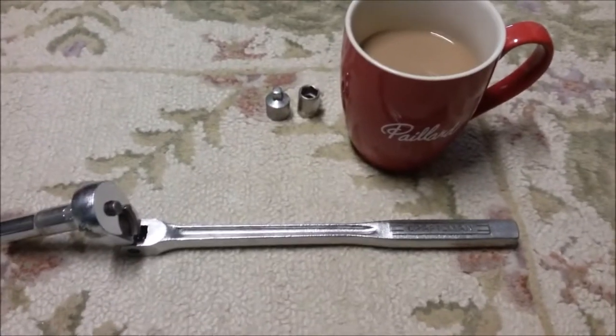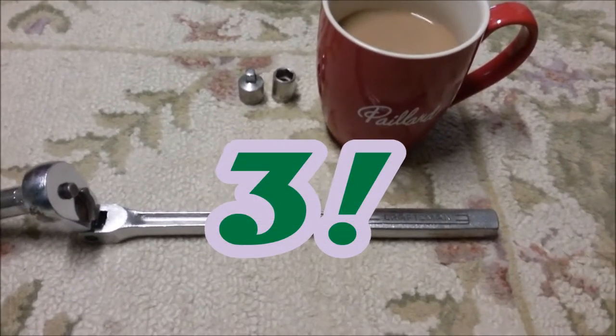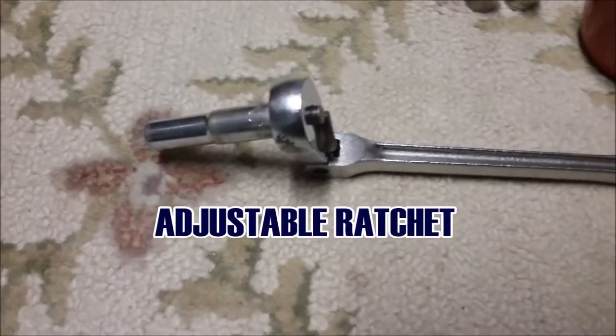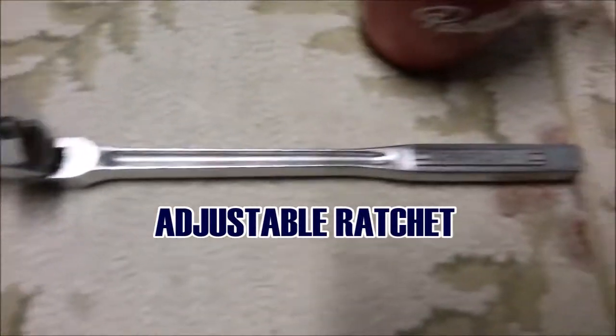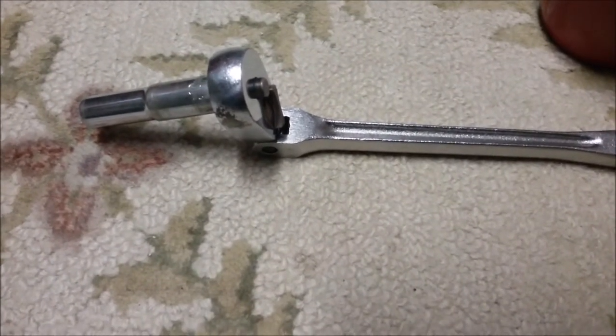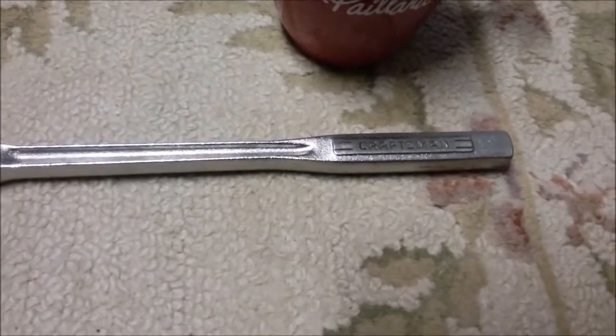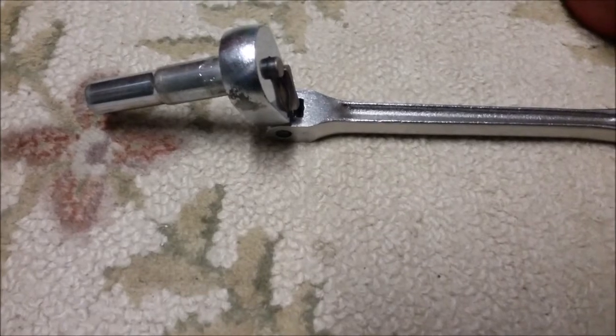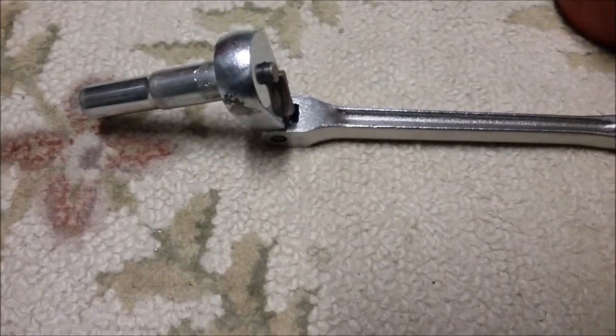Coming in at number 3, with my coffee there, Craftsman adjustable wrench. There she is. Oh, I'm in love with her. Don't tell the wife. I got this in my 20s. And like I said, I'm in my later 50s now. And very late. But just love it. This has gotten me out of so much trouble.